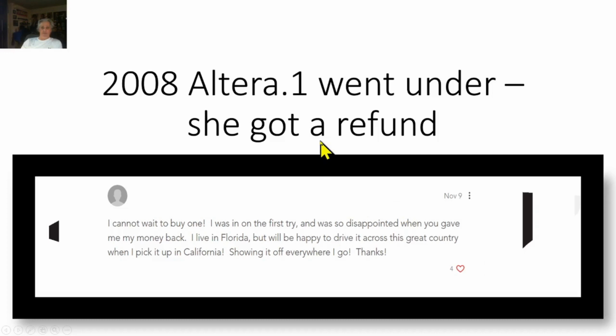Okay, this company was in business before. It started in 2008. It went under in 2011. It had a different style of the car then, similar but different, and they just basically ran out of money, and this was on their website. I've removed the name. Cannot wait to buy one, blah blah blah.